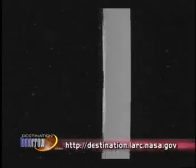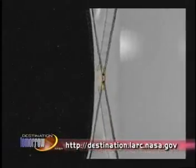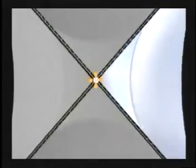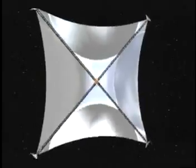The technology being developed today at NASA is going to enable us to unlock a lot of the secrets of the universe. Not only will we be able to look at distant places using telescopes, we'll actually be able to send science instruments to some of those locations using solar sails.